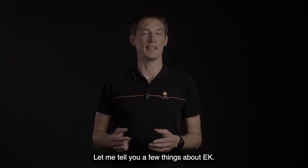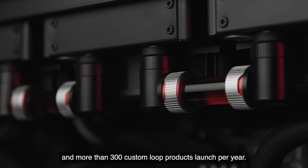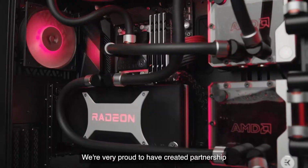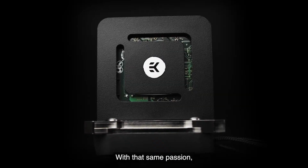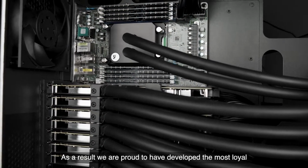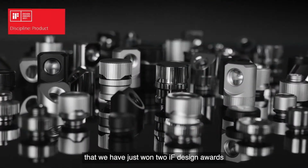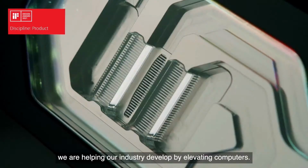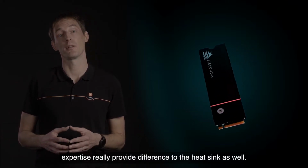Let me tell you a few things about EK. For the last 15 years, we have been pushing the limits with constant innovation, a strong R&D department, and more than 300 custom loop products launched per year. We are very proud to have created partnerships with AMD, MSI, Nvidia, Intel, and many other silent partners. With that same passion, we listen to our community and give them support. As a result, we are proud to have developed the most loyal community on the market. We are also excited to announce that we have just won 2 iF Design Awards. And what I consider the most important part, we are helping our industry develop by elevating computers. We also face big questions like, could our cooling expertise really provide a difference to the heatsink as well?